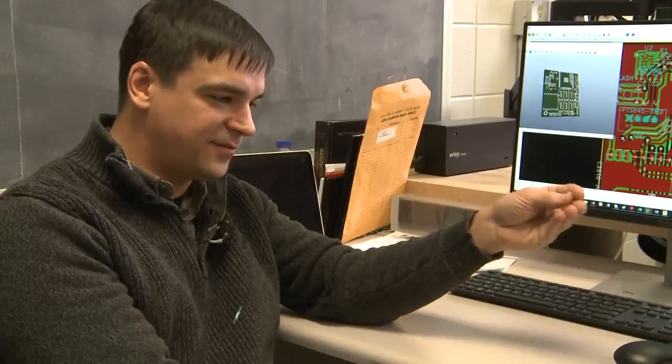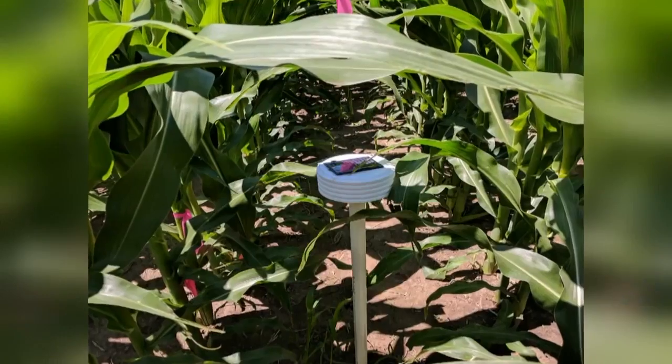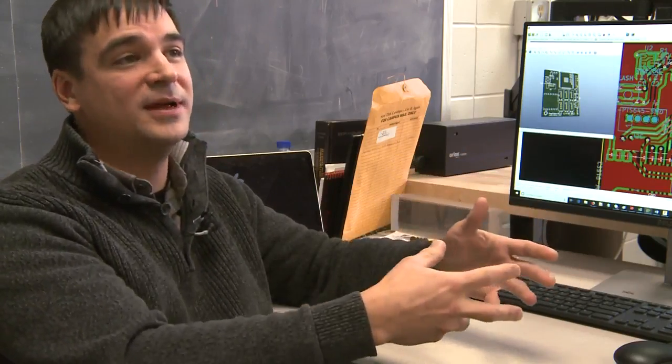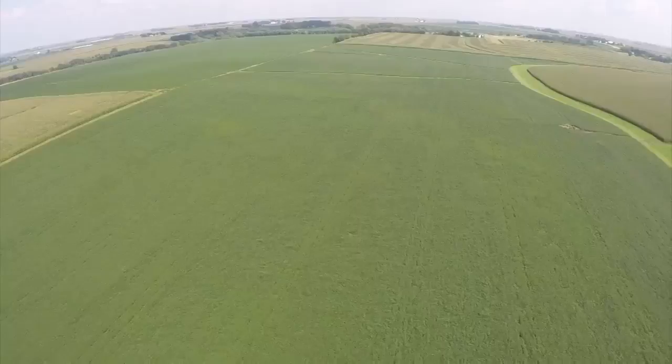The design idea for these sensors is to drive the price way down and to have hundreds of sensors in a field rather than one sensor in a field. More sensors means more data, which means a better understanding. And you can gather these up and get an idea for how the farm is actually behaving.